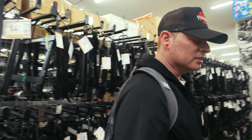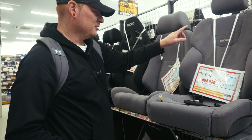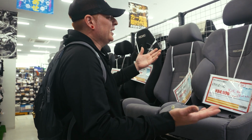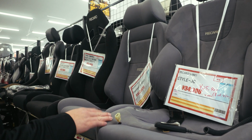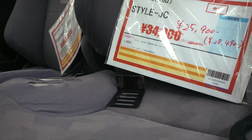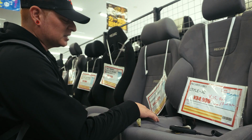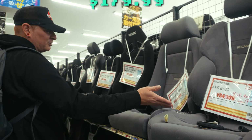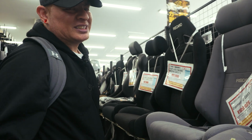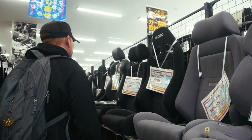More seats. Oh, these are nice. This is exactly the seat that I want for my Altima. It's a little torn up though, and it's not like we could buy it anyway. But yeah, I think they're called Raptor seats or something like that because of this texture design on the center portion. And it's torn up, which is pretty rare for stuff in Japan. Usually everything's really well taken care of, but on bucket seats, you guys know in the States it's the same way. Getting in and out of the seat constantly, it's hard to keep it in good shape.